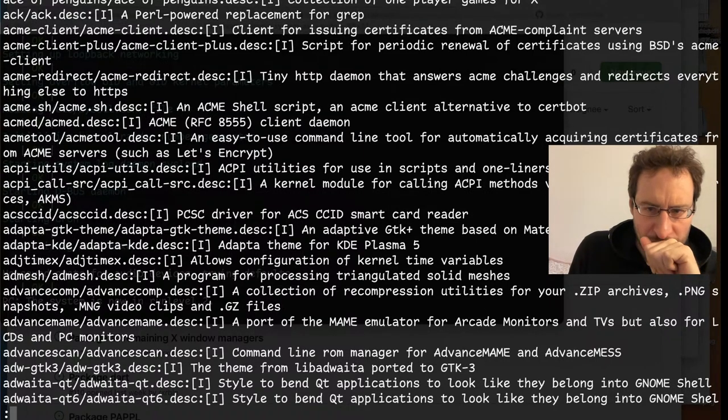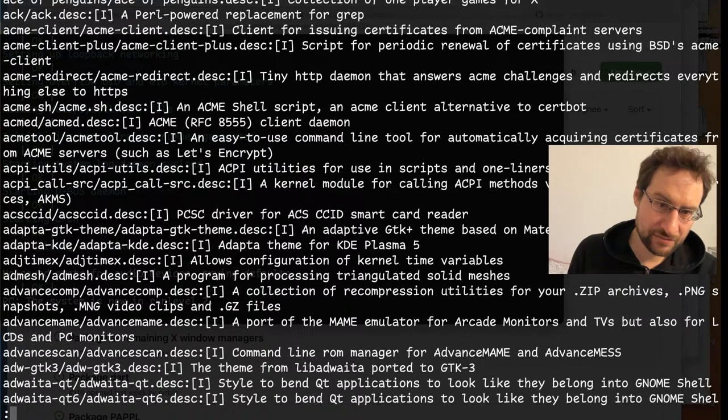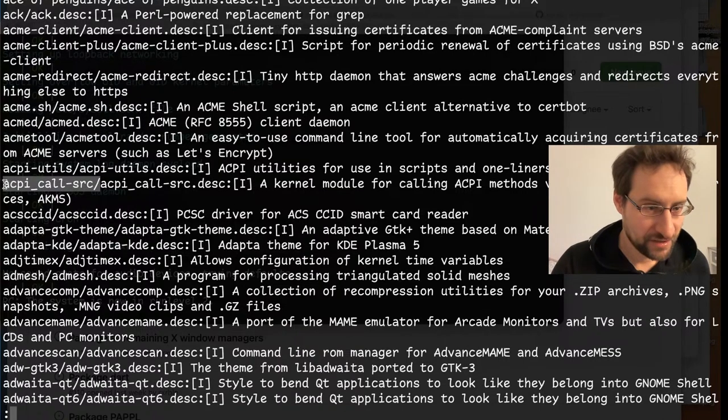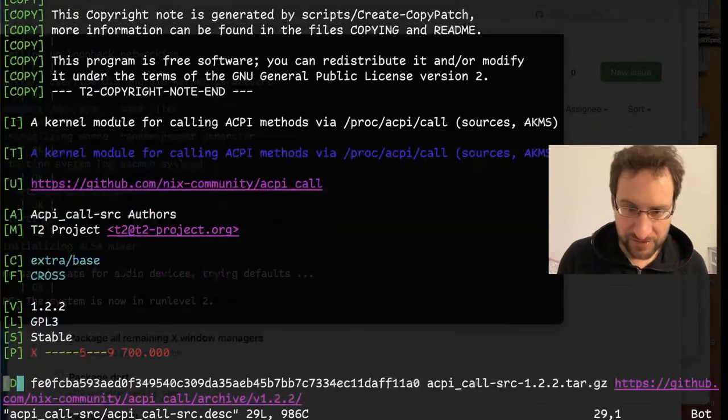A couple of ones I committed, kernel module for calling. I mean, some of the stuff is really low level developer stuff, right? Even for those, like ACPI call source, and probably the name even sucks. And that is, of course, why T2 is one of the best Linux solutions, right? Because we have same packages and same names, and because, like, why is this thing called source?